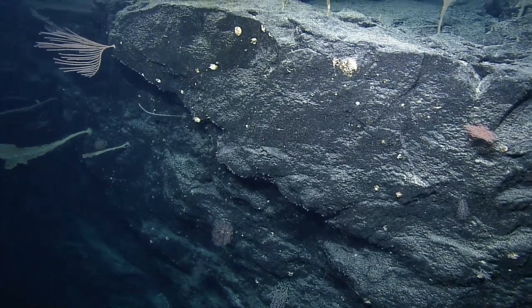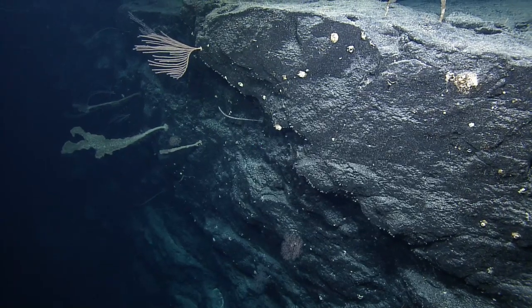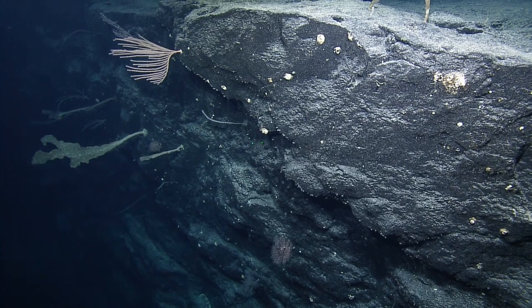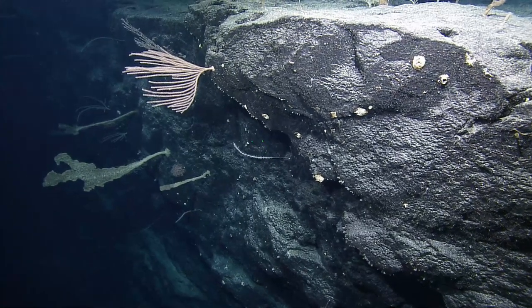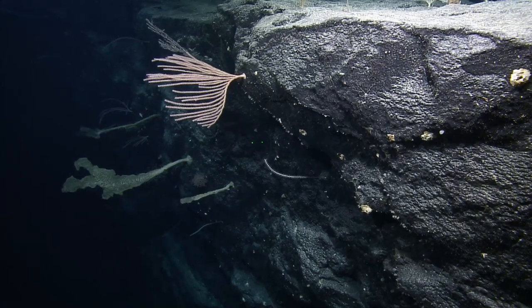So there's an octopus around here somewhere. Maybe octopus. I know you're around here. What's he doing? Can we zoom on these? Beautiful. Primnoid? Yes, we can zoom on the Primnoid. Go ahead.